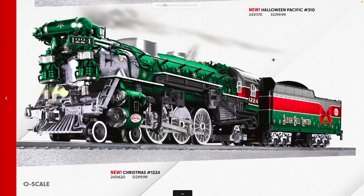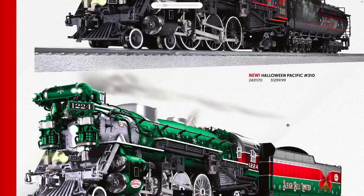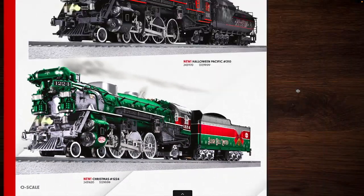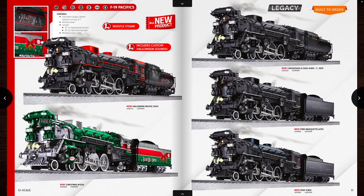And then we also got a Christmas Sleigh Bell Limited, keeping up with that North Pole Central Lines theme that Lionel's been producing for the past many years. Similar details such as snowflakes all over the place. And instead of a Vandy tender, they put the normal tender, which I'm actually quite surprised. I would have figured they would have done the Vandy tender instead, as I think that would have been more handsome like the Halloween version. But oh well. Number 1224, so keeping with that tradition of either doing a 1224 or 1225. Can't be the Polar Express, though.